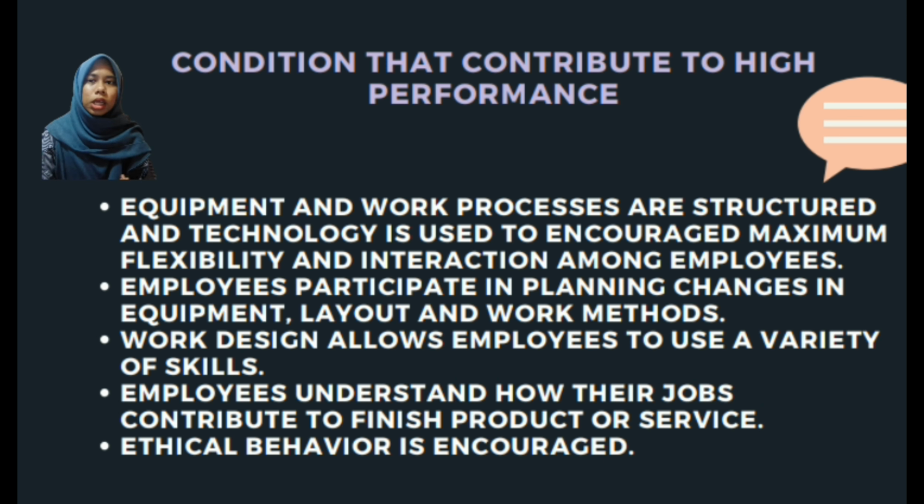Employees participate in planning changes in equipment, layout and work methods. Work design allows employees to use a variety of skills. Employees understand how their jobs contribute to the finished product or service, and ethical behavior is also encouraged.